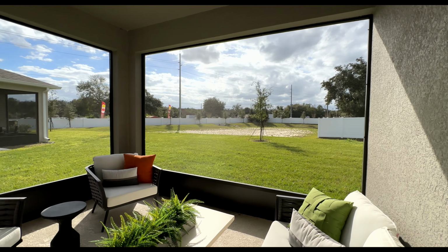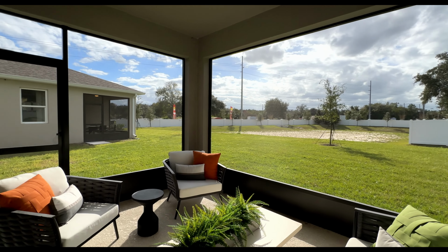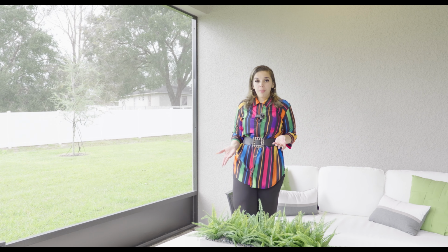So this is your back lanai, and just keep in mind that this backyard is not necessarily how your backyard is gonna look, but we could always take a look and see what different lots they have available. So let's continue the tour.